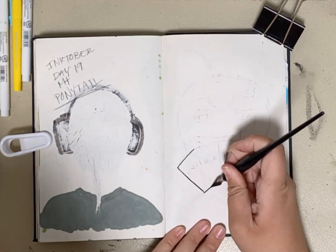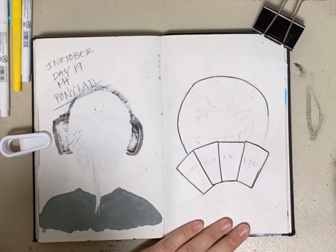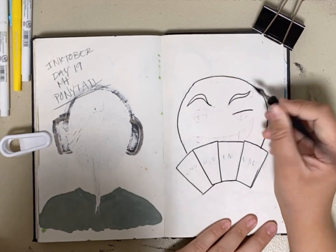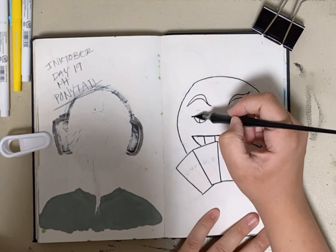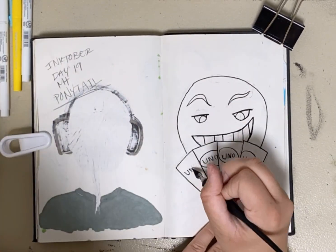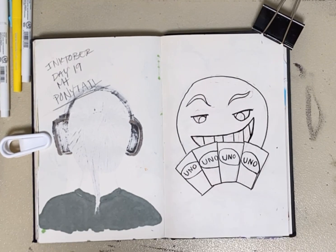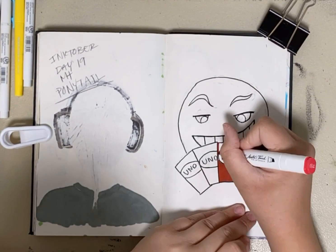Day 20, the prompt was bluff. I had really no idea what to do here. So I did a little emoji face behind a bunch of playing cards, Uno cards, because bluffing is trying to make people not believe what cards you have. I don't know, but I drew this and I like it. I think it's cute.